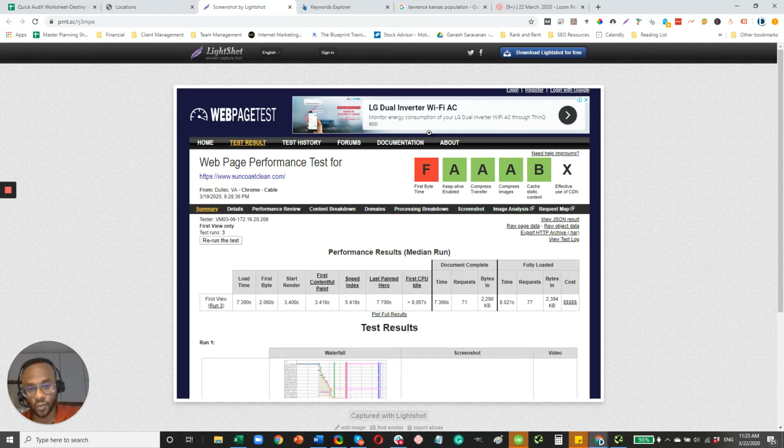So why is that important? First and foremost, I'm sure you've had this experience where you've gone to a website that loads slowly and it was just really lagging. And you probably want to click away from the website and go to another website in that same competitor niche. So that's one reason. You want to provide the best user experience for your prospective customers.